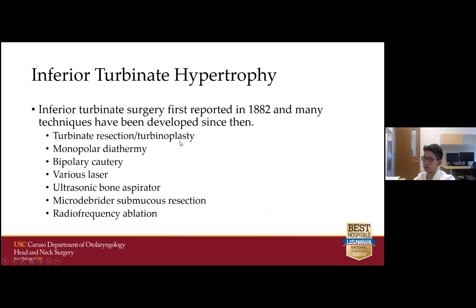I don't think there is clear evidence that one is always superior to the other. You can use turbinate resection, turbinoplasty, monopolar, bipolar, or laser. I've seen some poster presentations on using an ultrasonic bone aspirator to reduce turbinates. In my practice, the microdebrider, submucous resection, and coblation are the most common techniques that I use for turbinate reduction. But there is no clear superiority between many of these.